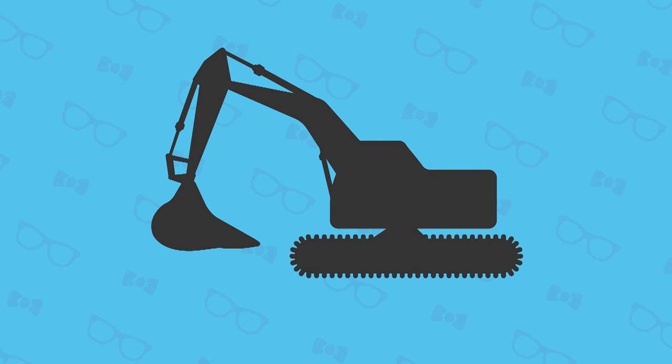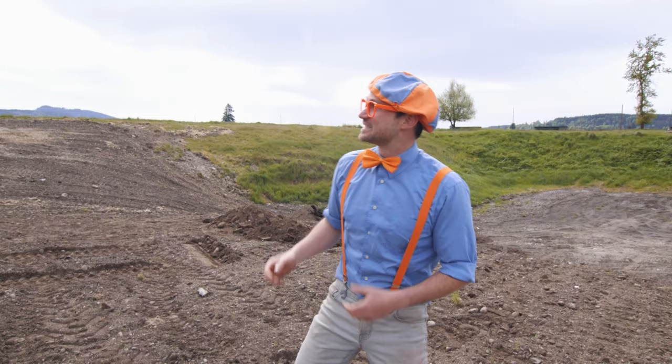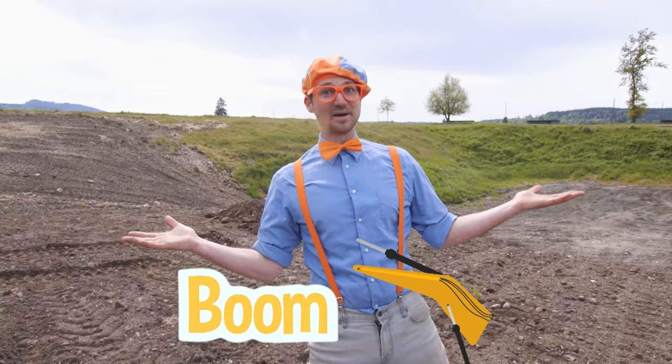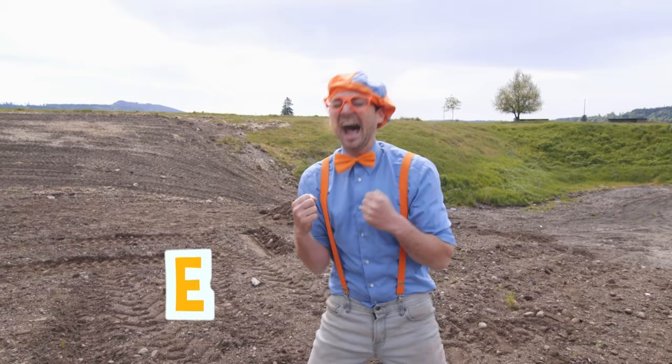Can you guess what this next vehicle is? Let's go check it out. Let me give you some hints on what piece of machinery we're gonna learn about. Okay, it's a machine that loves to dig. Yeah, it typically has tracks. Yeah, has an arm and a boom and a bucket, digs big holes, and it starts with the letter E. Can you guess it? Okay, here we go.